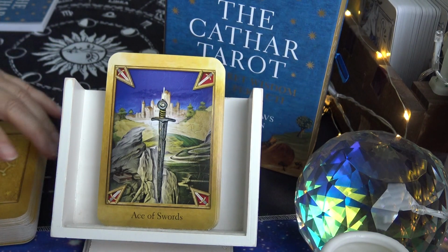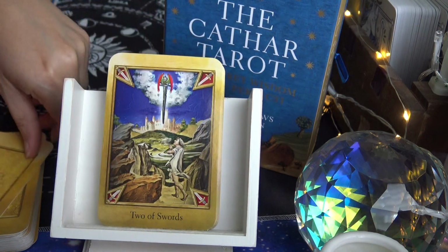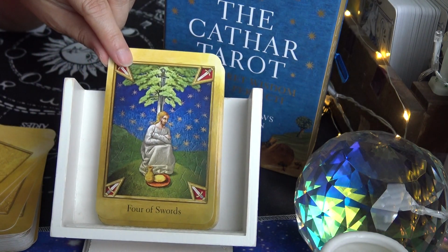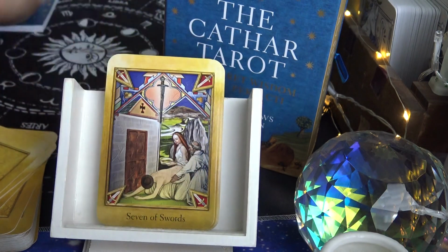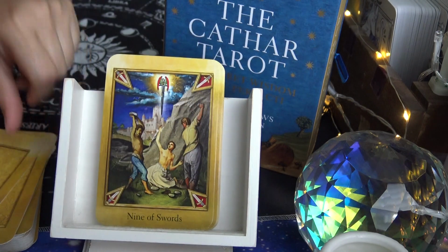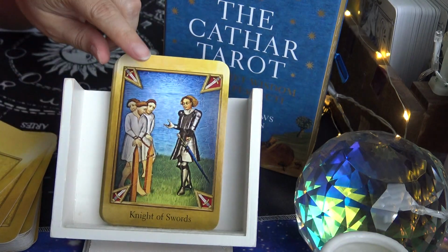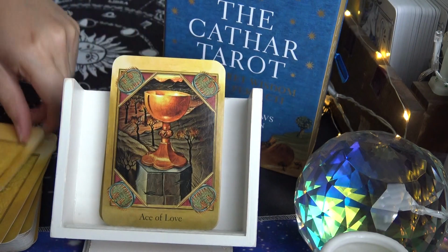So I wonder if Shields is Pentacles. So Swords is still Swords, 2 of Swords, 3 of Swords. Definitely doesn't follow the Rider Waite System for sure. 4 of Swords, 5 of Swords, 6 of Swords, 7 of Swords, 8 of Swords, 9 of Swords, 10 of Swords, Squire of Swords, Knight of Swords, Lady of Swords, Lord of Swords.